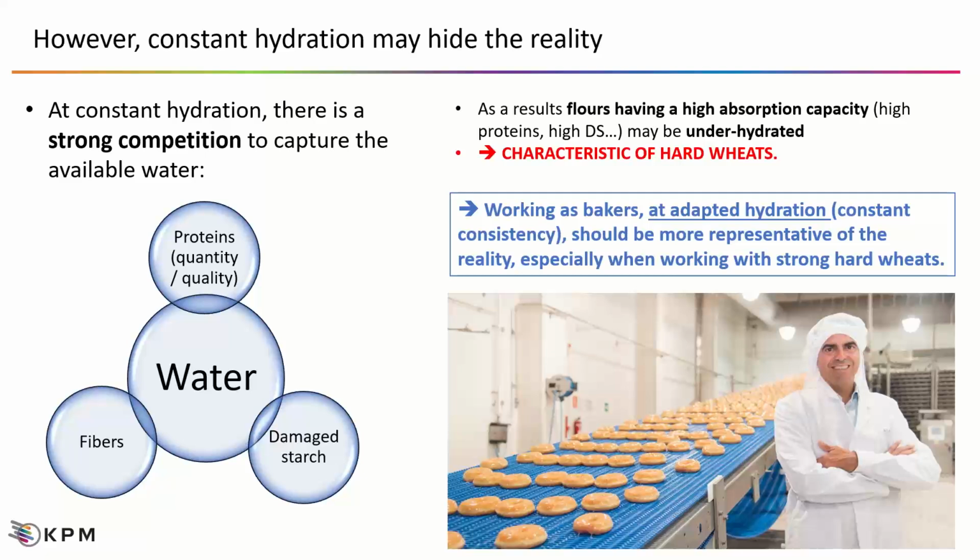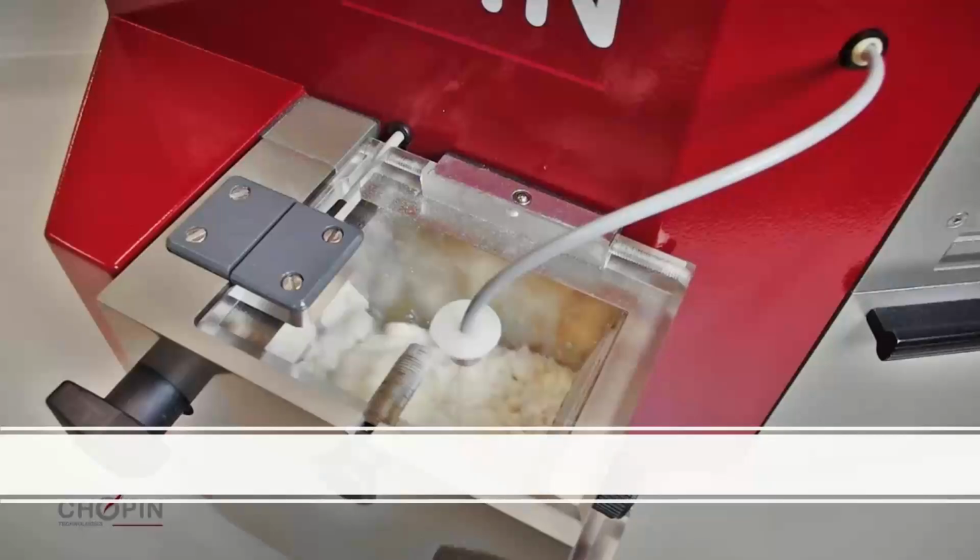And so the idea would be to work at adapted hydration, just like bakers do, because bakers, this is what they do. Bakers, they take the flour, they mix it with water, with all the other ingredients, and at the end of the mixing step, they touch the dough, and they are reaching to always have the same feeling, the same consistency. And to do that, they adjust the hydration. So the idea would be to work a little bit more like they do at adapted hydration to be more representative of their reality, especially when working with strong hard wheats.